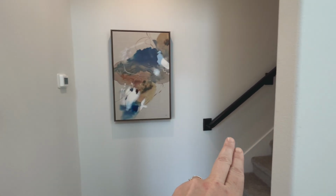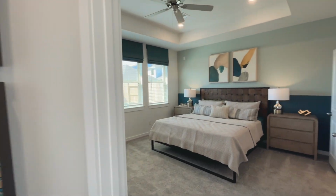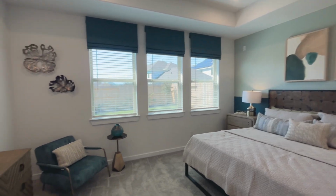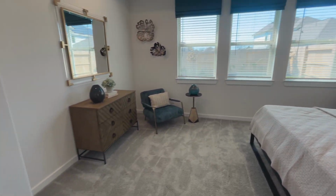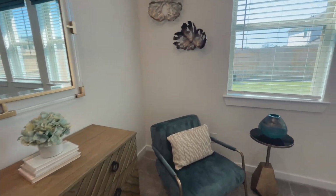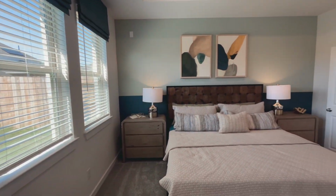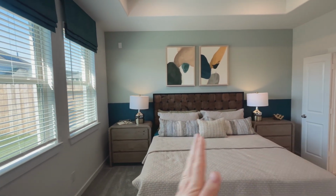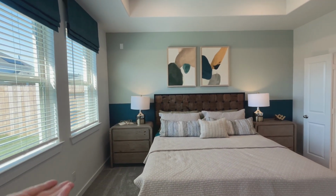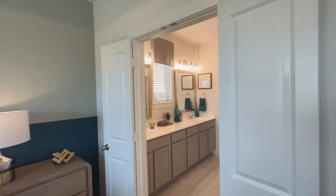Here's where the staircase is, but before we go upstairs, let's go into the primary. You've got tray ceilings. This is a huge primary bedroom, plenty of room for seating over here, which they've showcased. 3 large windows bringing in all the light. I just love how wide this back wall is because you have plenty of room for nice sized side tables. Nothing feels squished. And then French doors into the beautiful master bath.